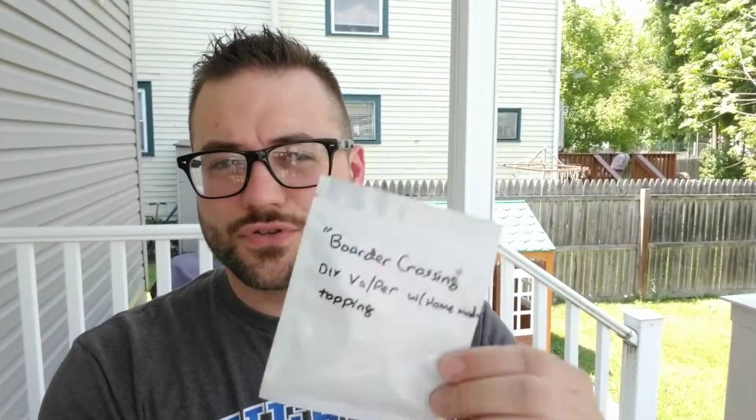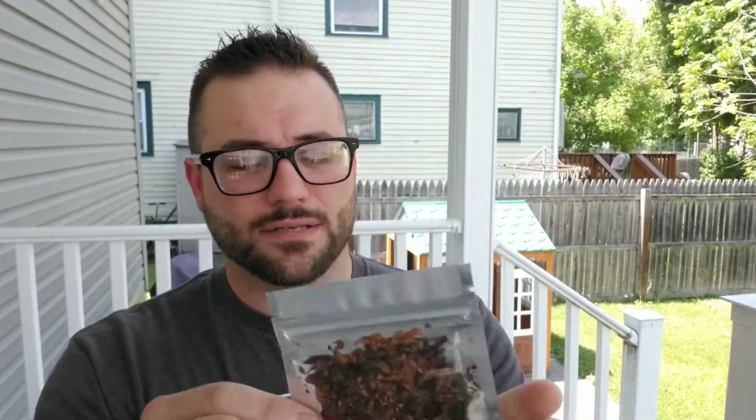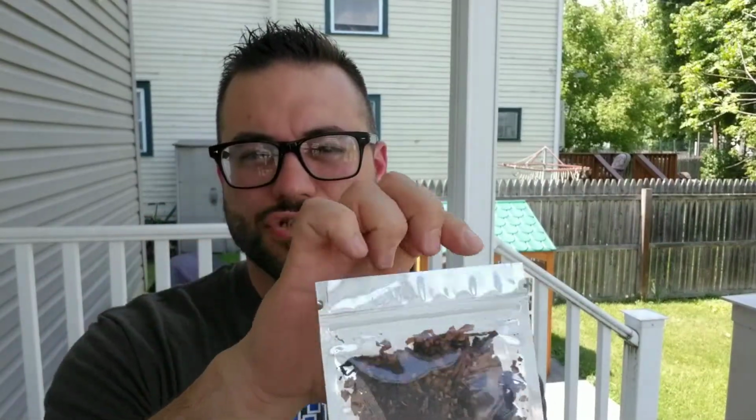But first, I want to share with you the package that RoadGlideSully sent to me, and he was incredibly generous with the samples that he sent. Of course, the first one that he sent was Border Crossing. It is a vapor with a homemade topping, and I know what's in this topping, but I want to wait and get into the first impression in just a minute. And then he included a ton of samples. The cool thing is he put them in these Mylar bags that he really likes, and these are able to be opened. They've got a seal here, but then you can actually take an iron and seal this shut if you want to store these long term. So that's really cool. They are absolutely airtight. So let's see what he gave me.